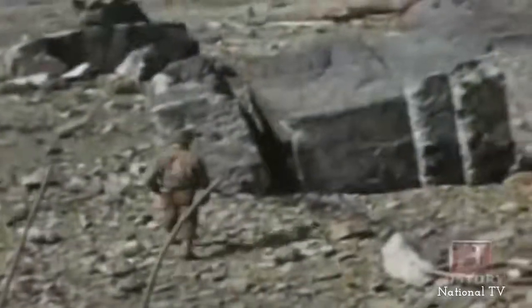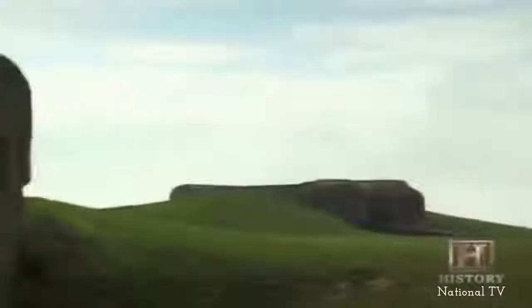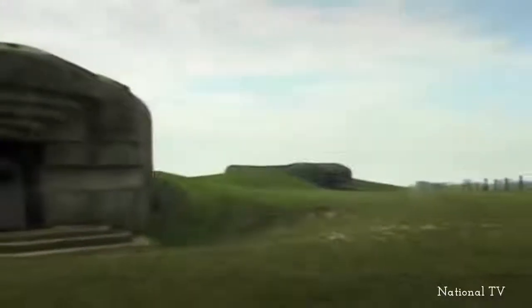As it turned out, the Atlantic Wall marked the end of an era. Modern air power and weaponry soon made this kind of fixed fortification obsolete. But what remains of the wall serves as a potent reminder of the tenuous nature of freedom.